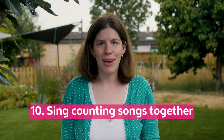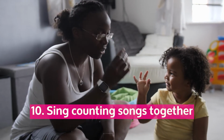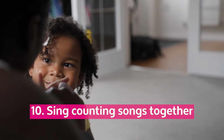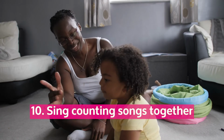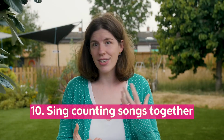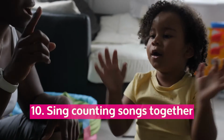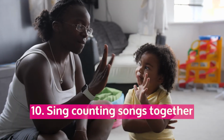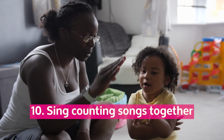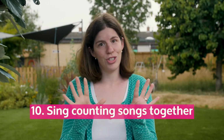Counting songs are a great way for your child to help learn their different numbers and to understand and recognise the patterns that counting takes. There are lots of options. You can sing 1, 2, 3, 4, 5, Once I Caught a Fish Alive, 5 Little Ducks, 10 Little Monkeys. If you aren't familiar with any of these songs, you can find them on YouTube or on lots of videos online. A great thing to do though to help with the numbers is to have objects to represent them, or just use your fingers. We hope you have fun trying out these activities.